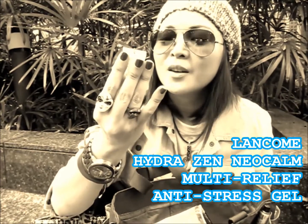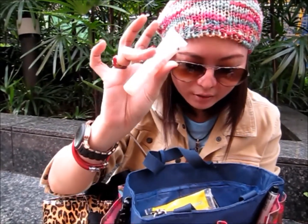This is Lancome Hydrosan Neocom. What the fish? So long. Detoxify moisturizing. Multi-relief anti-stress gel. So you're gonna be stressed pronouncing this one. So this one is like a cool gel you just put in your face. Really hydrating. For days that your skin is very dry, it's very good.